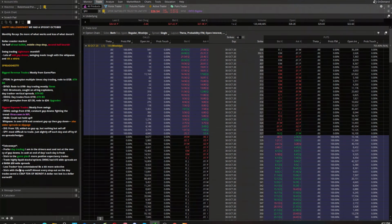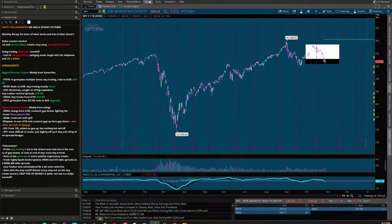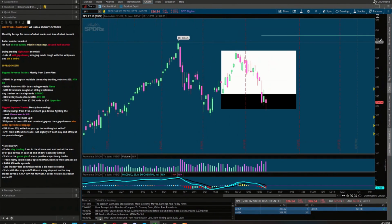I also want to be taking less trades. Less trades means less commissions. Every trade I take, I pay about $1.30 for it. So I want to be a little bit more selective this month, even if it means I miss a little bit more. Definitely got to control the FOMO demon and not be in every trade that comes my way.